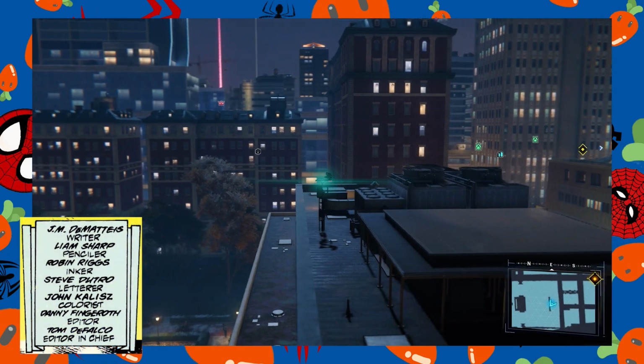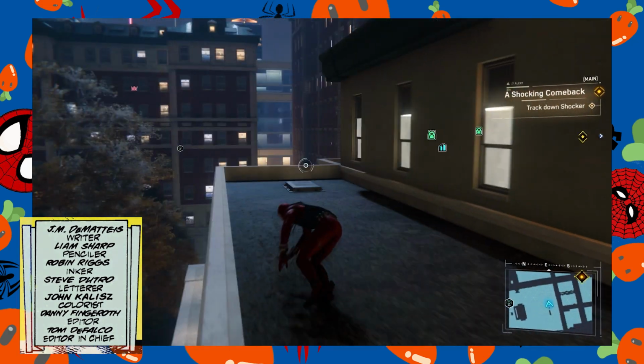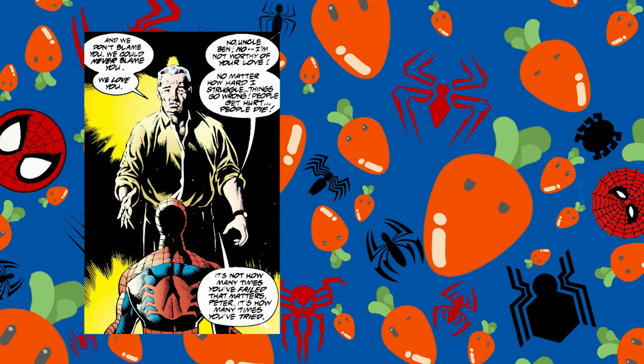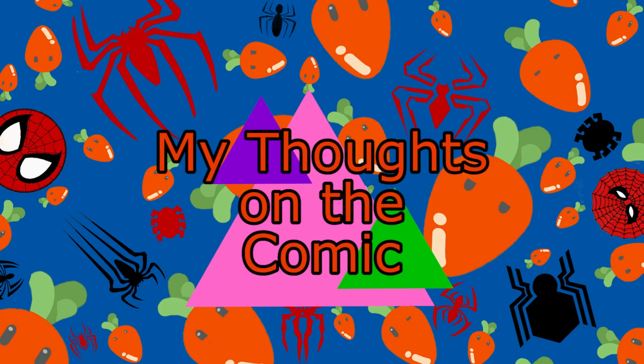The story was written by JMD Mateus, pencils were done by Liam Sharp, Robin Riggs was the inker, and Steve Dutro was the letterer. Now in this issue, we see the events that lead immediately up to the original fight between Peter Parker and his clone. The main bulk of this story is the Peter clone looking back on Peter Parker's memories in an attempt to gain his self back, which turns out to be a trick by the Jackal to make this clone more authentic, just before they are pitted against the real Peter Parker for a battle. Anyway, with all of that out of the way, let's talk about what I thought of this issue.